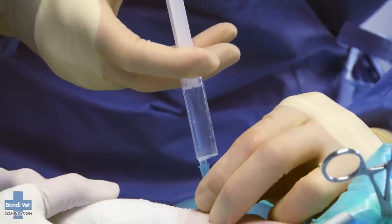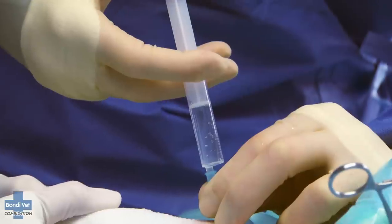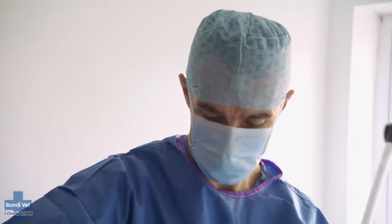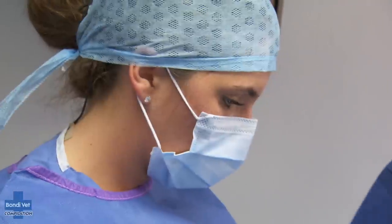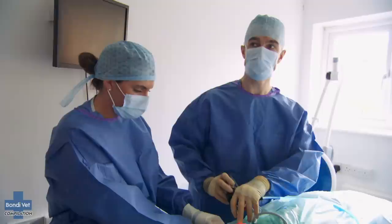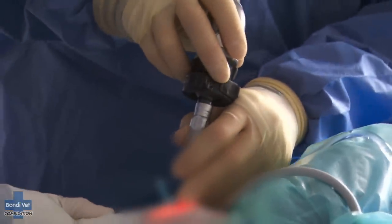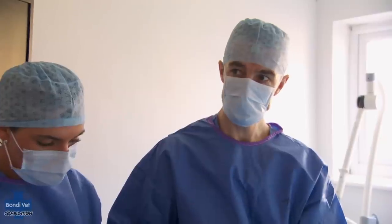So the first part is, I've just popped a needle in his joint, and we're going to inject fluid into his joint, which distends the joint. So hopefully I can then get this trocar in without damaging anything. Okay. Right, lights off. So we've successfully managed to get into the joint here. It's a very, very tight fit. We're just going to have a look around now, looking for any obvious cracks in the bone or cartilage erosion.